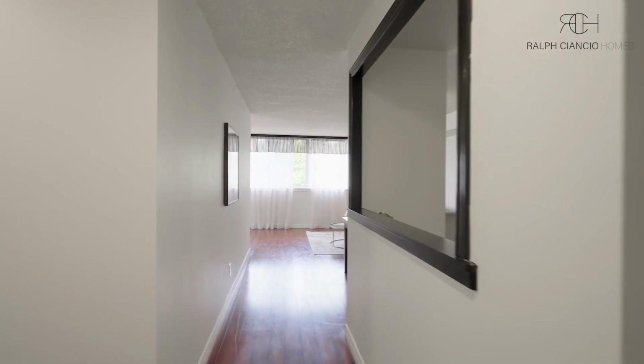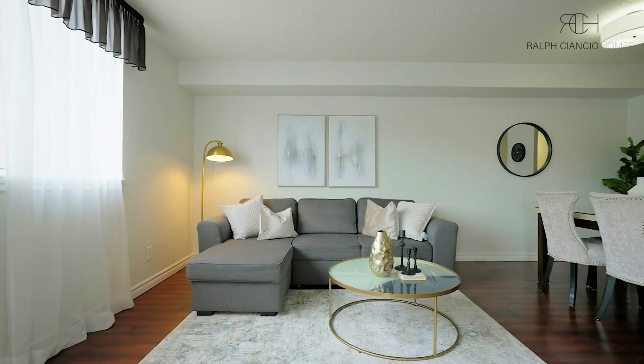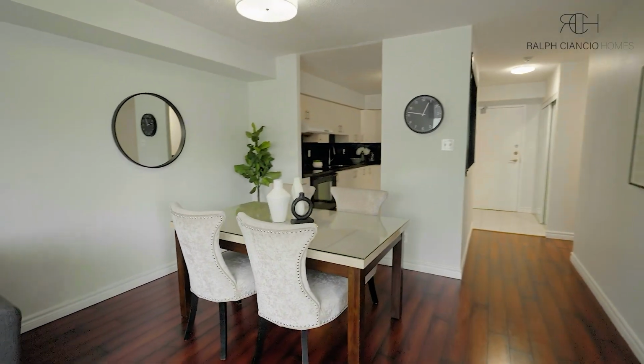Open layout connects seamlessly to a sun-drenched living room with enough space for a full-size dining table. As beautiful as the condo is, it's the community within this well-maintained building that makes it special, where all of the neighbors look out for one another.